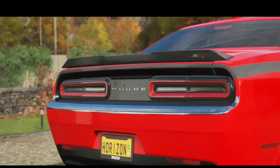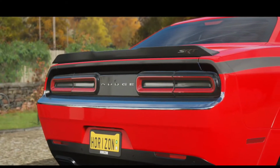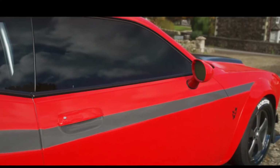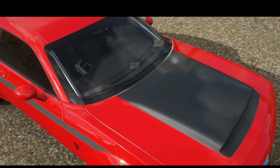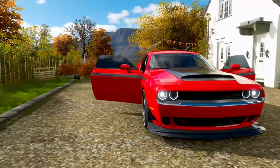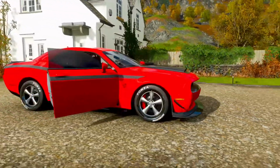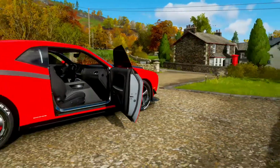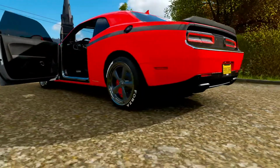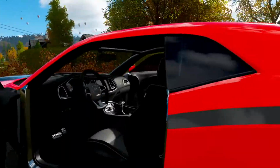Welcome to my design of the Dodge Challenger Demon. As you can see, I love the old school look. I took it back, way back to the 60s and 70s styling with the chrome bumpers on the front and the rear. I went with the carbon fiber on the Demon hood, as well as a kind of silver stripe on the side, just to give it that old school flair. Let's go ahead and take this one for a drive.